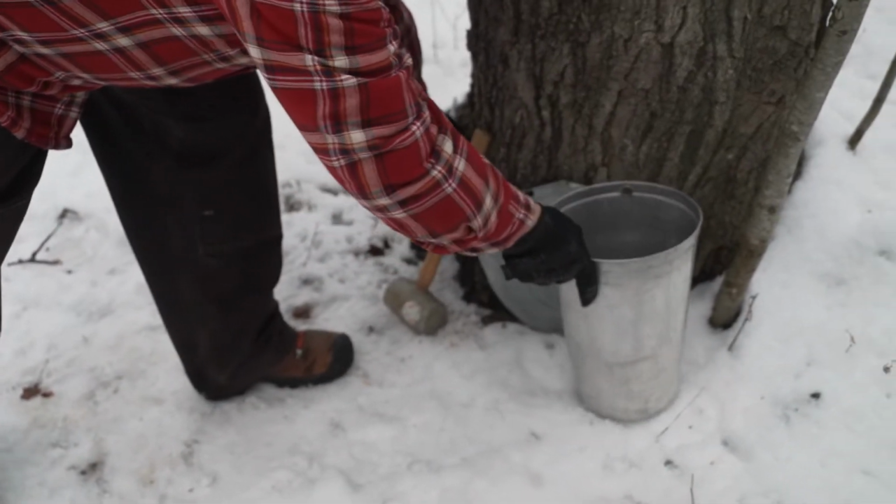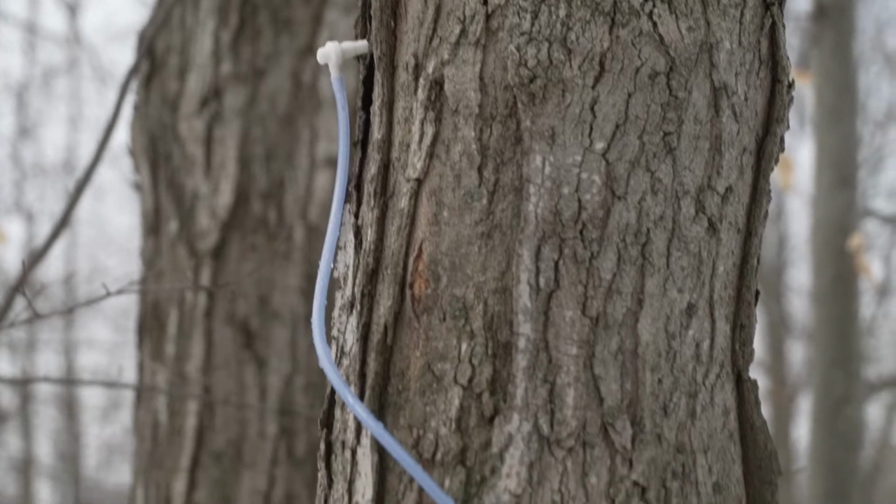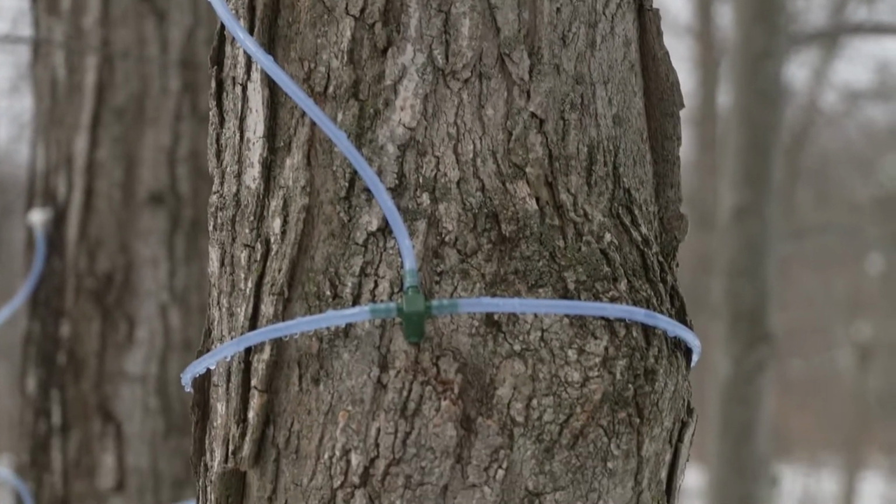I heard it takes about 40 liters of sap to produce 1 liter of maple syrup, which is a lot. So how many liters does a tree produce each season? Honestly, it all depends on the weather and how that tree is going to function throughout the springtime, but you're actually looking at an average of about 1 liter of syrup per tap on a tree over the course of the year. So that would be about 40 liters of sap over the course of that spring season.